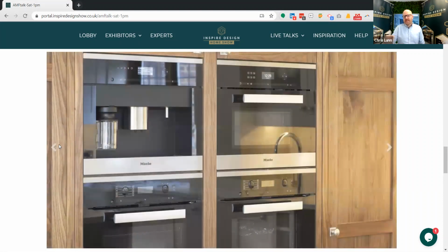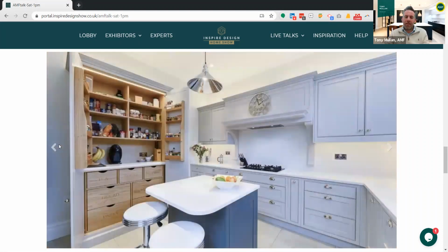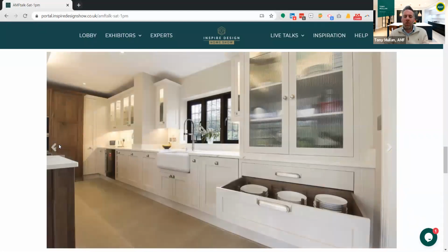That frame element, isn't it, really? The frame element gives a lot more furniture. There's a lot more work that's involved. So it is the more expensive of the kitchen styles that you can possibly achieve.